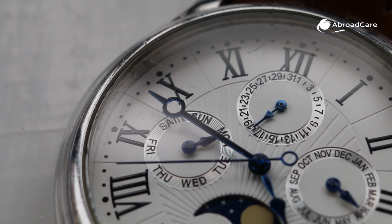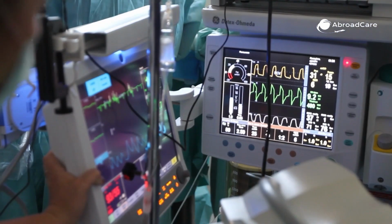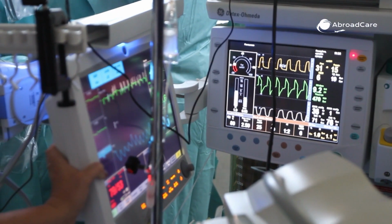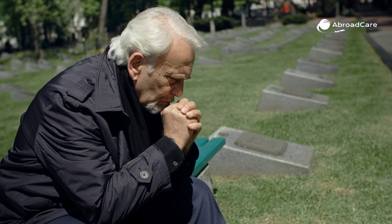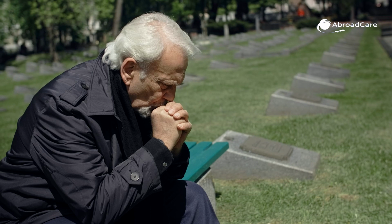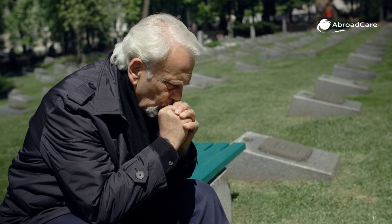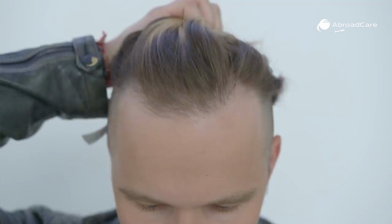What is the best time to get hair transplant surgery? There are some key factors that play the biggest role in determining the best time to get a hair transplant. These factors are: existing state of hair loss. The existing state of your hair loss is important because it can help your hair transplant surgery team understand whether or not your hair loss is expected to continue or whether or not it has plateaued or slowed down to a significant extent.